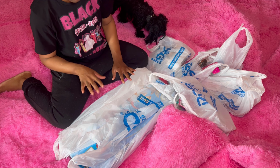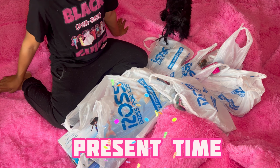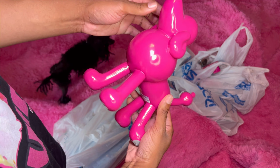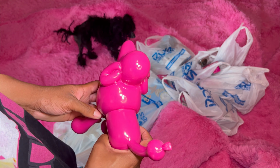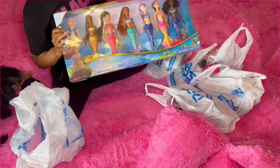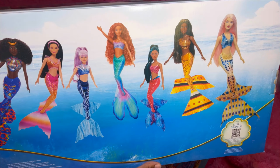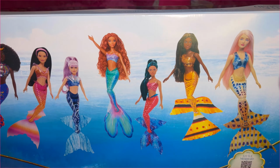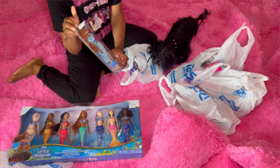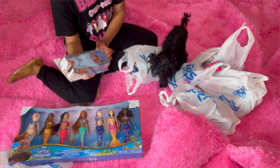After a long day in the hot sun, store to store, it's time to open up my birthday presents. Check it out. This is going to look so good in my pink Barbie room. What do you think, Rapunzel? Of course, I had to get Ariel and her sisters. What a great deal. $35, you guys. Is it me, or did anyone else think Ariel's sister should have gotten more screen time? I also found Ariel in her blue outfit. Ariel on land.